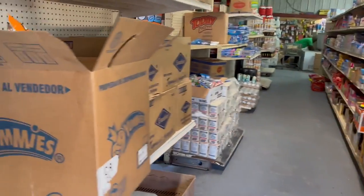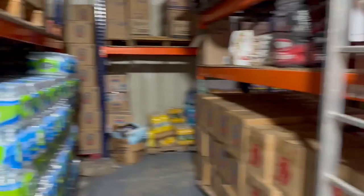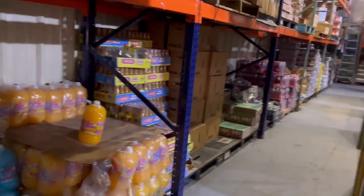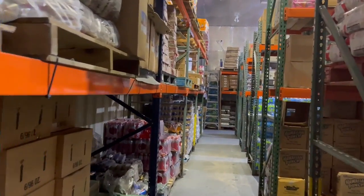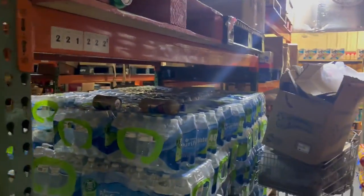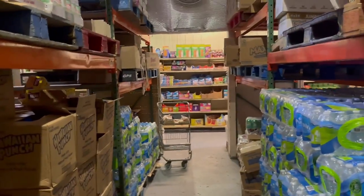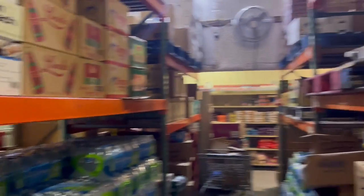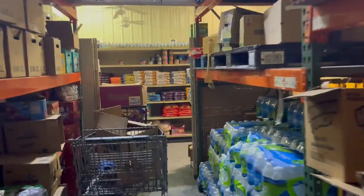So you can see the different variety of different items you have on the shelf. You'll find even dog food. You can find stuff retail and wholesale here at Spend Less. So, I hope when you come to Turks and Caicos, you will visit Spend Less. So, I'm leaving Spend Less now.